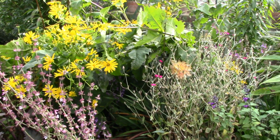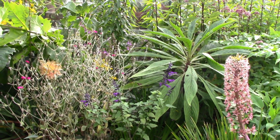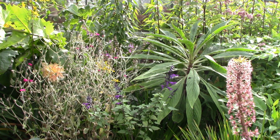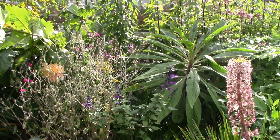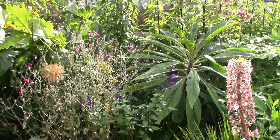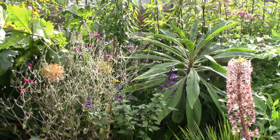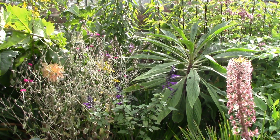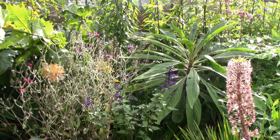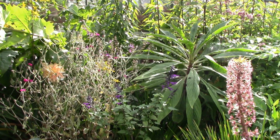Moving over here to the right, we see a couple of nice things, and the first thing to mention is the Echium there, which is the tall plant with spiny leaves, and this will grow much taller and produce a spire of blue flowers hopefully next year. But before it does that, the foliage is really exotic looking, from my part of the world anyway, and I'm very happy to have this in leaf at any time of the year.